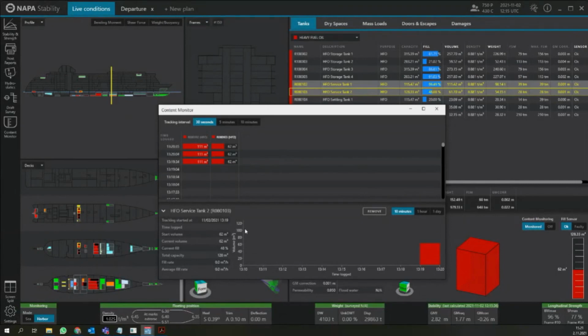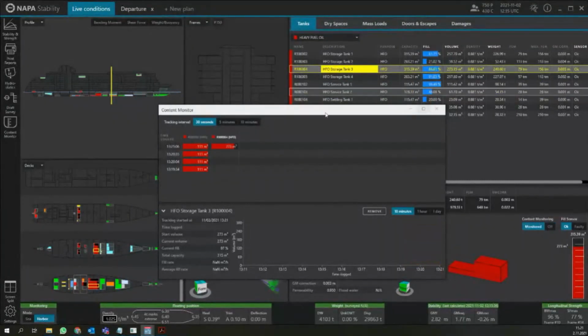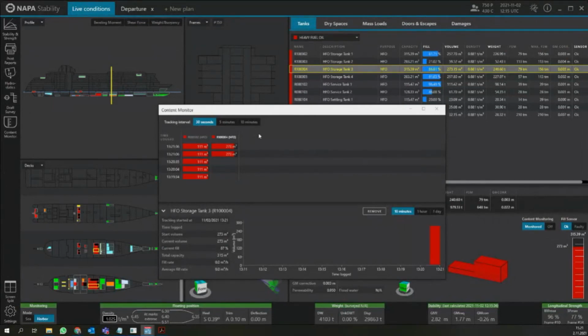You can naturally add so-called dry compartments here, the void spaces, so if you have a flooding situation, that can also be monitored using this content monitor tool. And you can also remove tanks here, select the new tanks and just select monitor, and now the new tank is added here in the list. So it's a very convenient tool in some particular bunkering cases, or even in monitoring a flooding situation, if that kind of situation occurs.